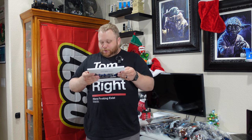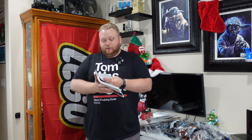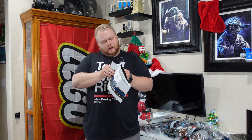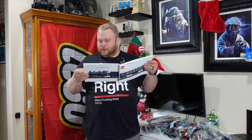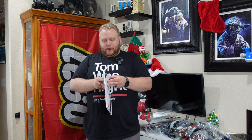Man, this train is really pretty. Like I said, guys, I don't know trains, I don't understand them, but I've always had a secret kink for trains. What can I say? I grew up with Thomas the Train, and that was my jam when I was a toddler.